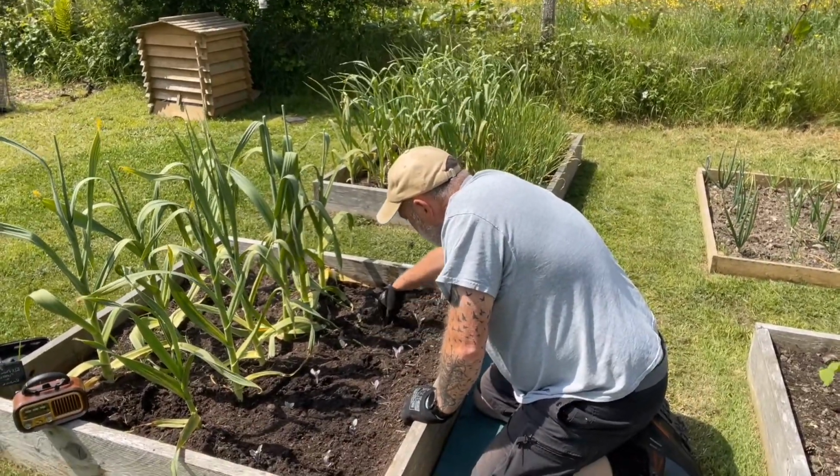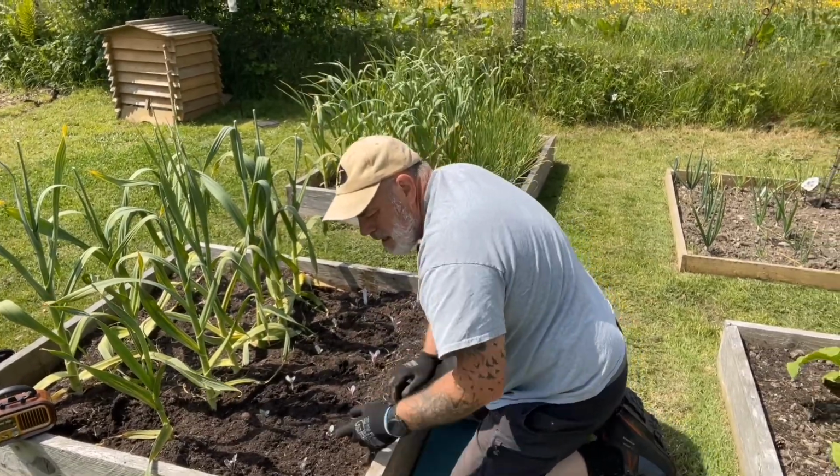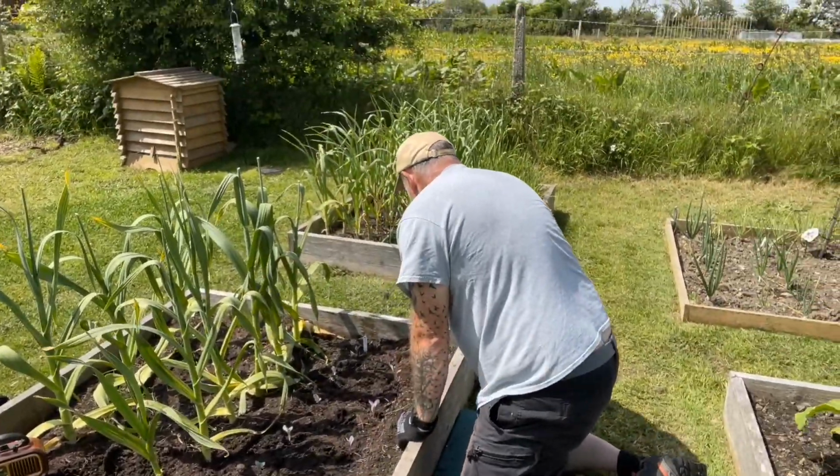Right. Give them a water in. Move that so I don't ruin a bucket of blood, fish and bone.